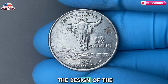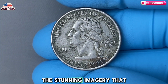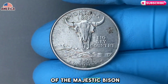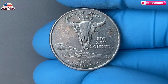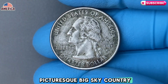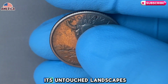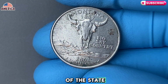When it comes to the design of the 2007 Montana quarter, you'll notice it carries the stunning imagery that symbolizes the state's identity. On the reverse side, we see an image of the majestic bison, which represents Montana's wild, natural beauty. Below the bison, you'll also find the picturesque Big Sky Country banner, a tribute to the state's vast, open skies. Montana is famous for its untouched landscapes, and the design beautifully captures the essence of the state.